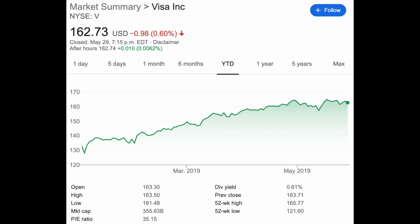Moving on to number 1, up 23.34%. Feel free to take your guesses. It's the company Visa, another payment processing company, another one of my all-time favorites and another core position in my portfolio. Again, looking here, guys, the stock is currently trading for $162. Very nice uptrend here in 2019.